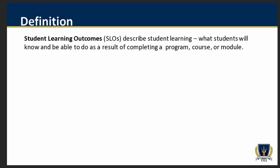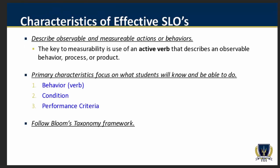Creating effective learning outcomes is strategic and can change the way you guys design your courses. And it also can identify whether your assessments are measuring what they're supposed to be measuring. First, let's look at some characteristics of effective learning outcomes.